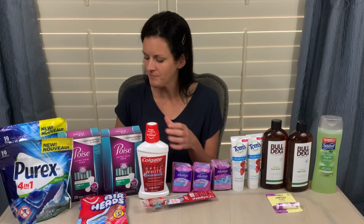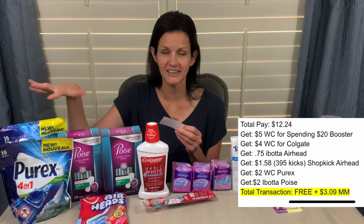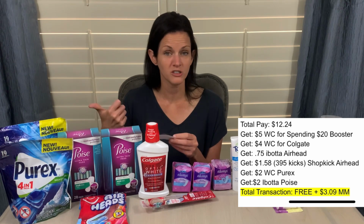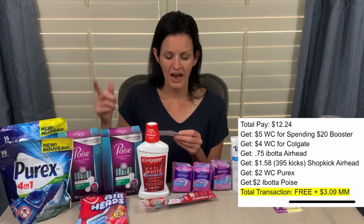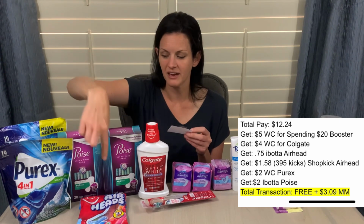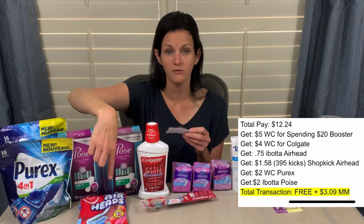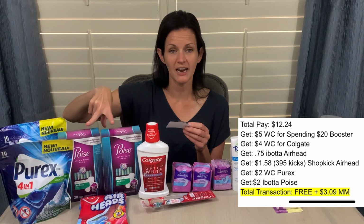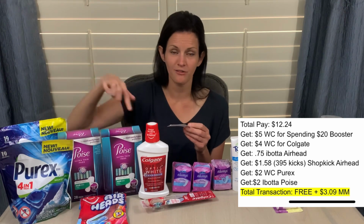All right, so for the spend 20, get 5, I purchased all of these items I just told you about. My out-of-pocket after coupons was $12.24. Now, I did not pay with Walgreens cash on these deals because it was the spend deal. So I paid $12.24. I got back $5 for spending 20 for the booster coupon. I got back the $4 in Walgreens cash for the Colgate. I got back the 75 cents and the $1.58 on Shopkick for the Airheads. I got back the $2 in Walgreens cash for the Purex. And I got back the $2 on Ibotta for the Poise, making it completely free and a $3.09 moneymaker for that transaction there. When I add everything together, it comes out to be right around a $2 moneymaker for all of it, which is fantastic.